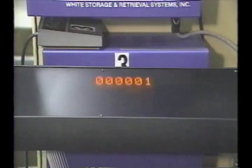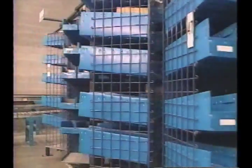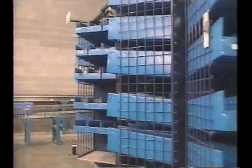The sort bar displays the quantity to be placed in each shipping container. After the operator presses the task complete button, the carousel will rotate automatically to the next bin location, which will be displayed on the computer screen and light tree when the operator returns to that carousel.